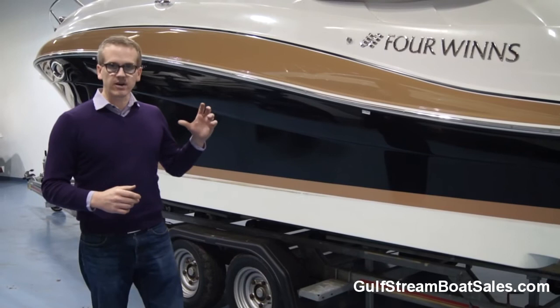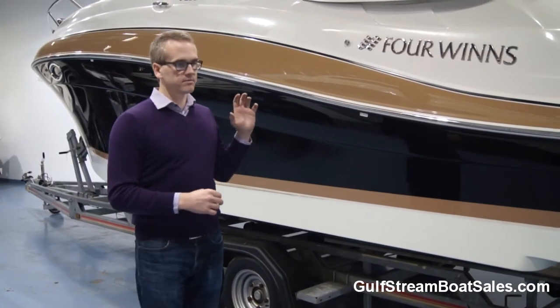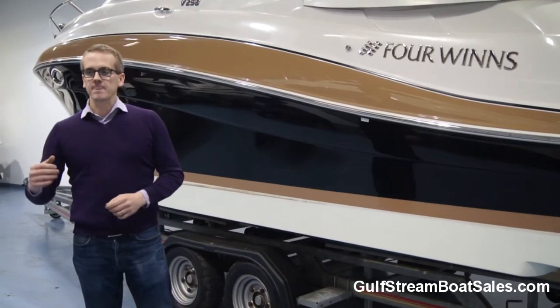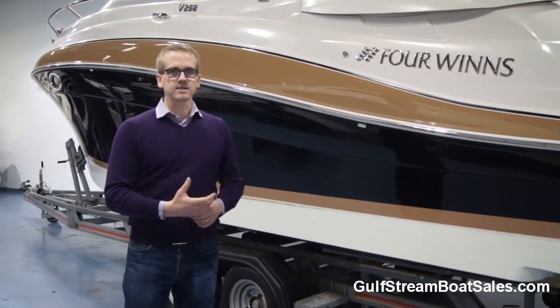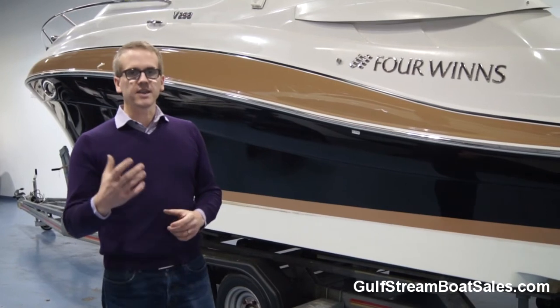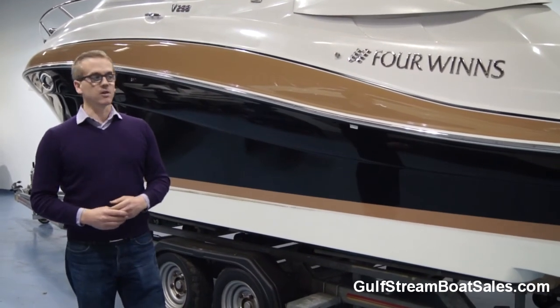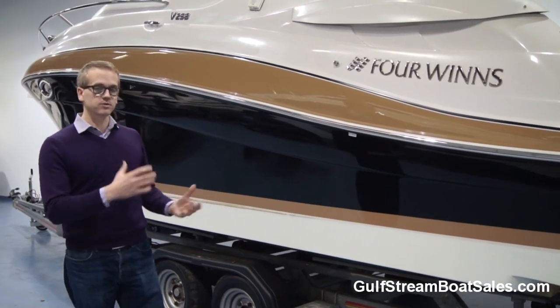It's going to be very easy to transport this boat to the UK, mainland UK, or throughout Europe. So if you're thinking about how you might be able to get a boat like this home, I think you'd be pleasantly surprised with how cost effective the transport on a package like this will be, because it's on its own trailer.